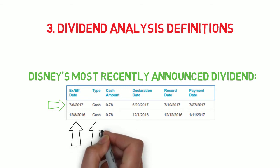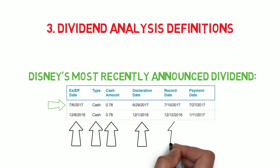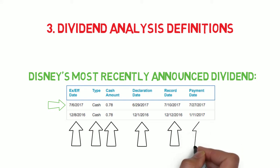Now, the type is pretty much how they pay it out. Usually it's cash. The cash amount is the amount of the dividend per share. Declaration date is the date that the board of directors declares that there will be a dividend paid. Record date is the day that all shareholders are recorded. So that's the day that you have to own the stock for you to get the actual dividend paid to you. And the payment date is when they actually pay out the dividend and you receive the actual money.